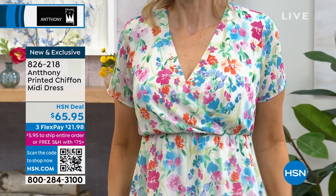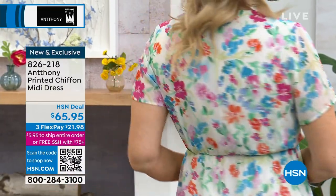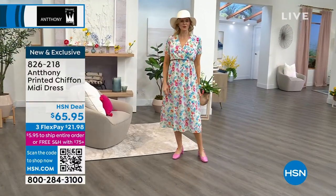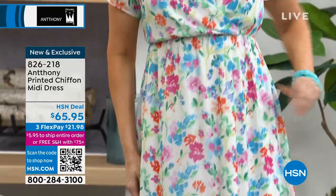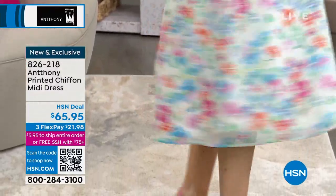I feel Easter. Yes. Mother's Day. Graduations. Summer weddings. All the things where you want something special. Having a special dress is really something else. And this is a dress that you don't have to feel like it's just a special occasion dress. No. I'm a big dress girl. I love wearing dresses. Because it's a no-brainer. Yeah, they're so easy, comfortable.